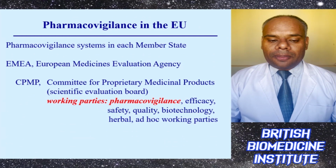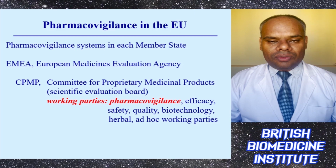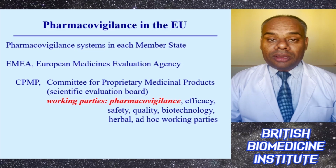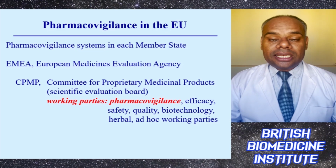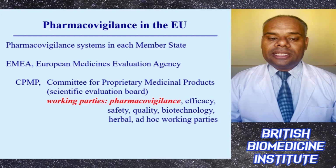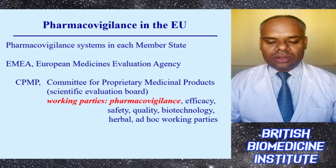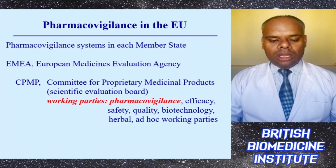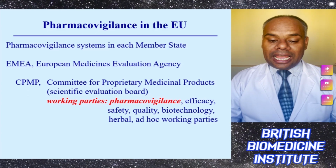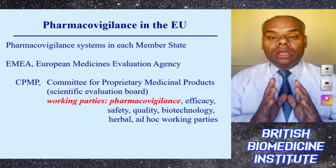So the pharmacovigilance system in each member state is available inside the EMA or CPMP. EMA full form is European Medicine Evaluation Agency, whereas CPMP full form is Committee for Proprietary Medicinal Products. Basically it is a scientific evaluation board, and their main objective is to analyze efficacy, safety, quality, biotechnological aspects, herbal and ad hoc working parties.